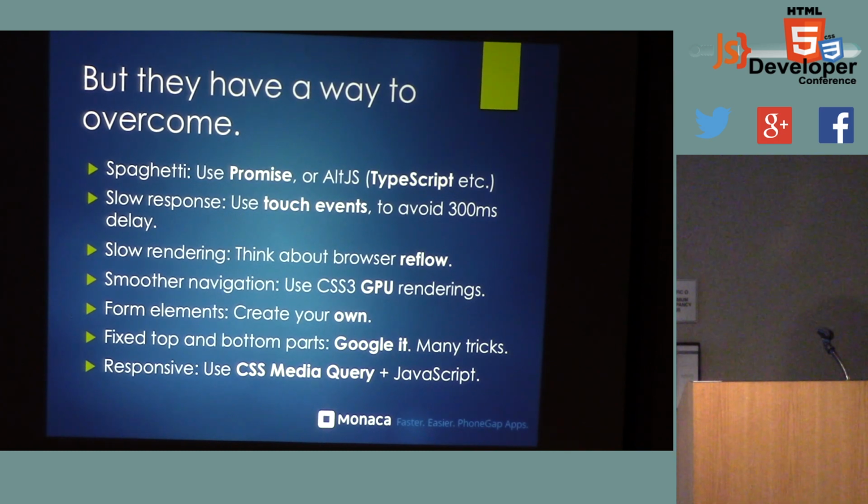If you're confronting slow rendering, you need to think about reflow. I remember in another place the famous Steve Newcomb is presenting his famous framework. What it does is combine this rendering speed and smoother navigation. We are also doing the same technology in Japan, heavily relying on GPU rendering or CPU rendering, but not making the browser reflow.